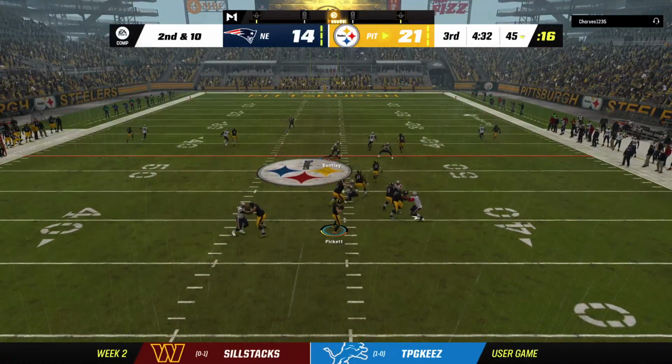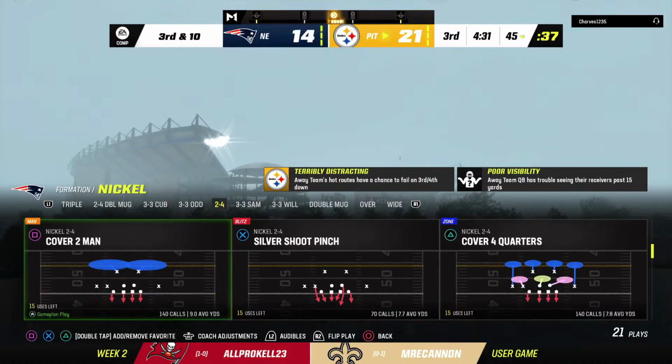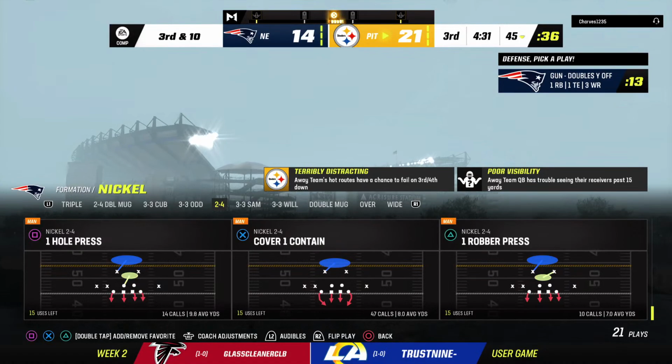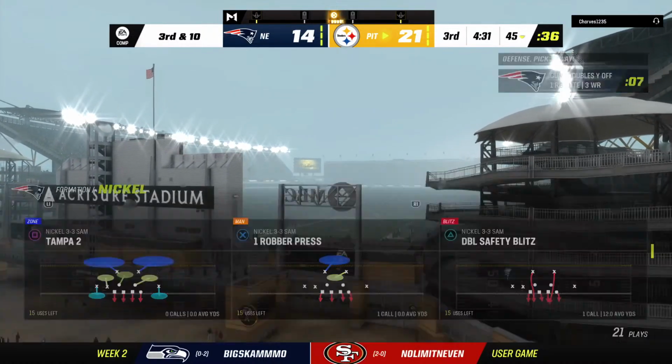2nd and 10. It's Pickett again. He throws there, incomplete. Well, he certainly didn't like what he saw at all from the coverage on his primary reads, and he didn't even have any luck trying to get back to his safety valve. Give the defense credit. Coverage was in lockdown mode everywhere.